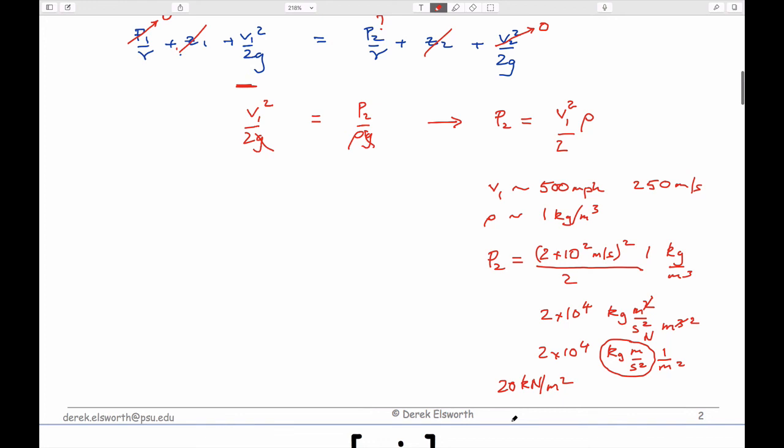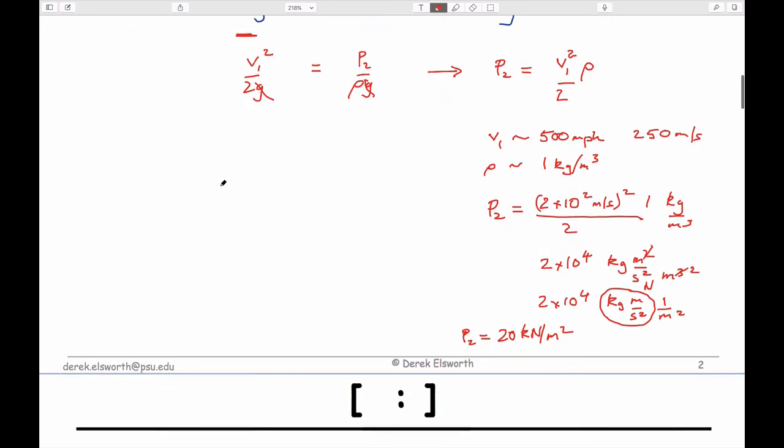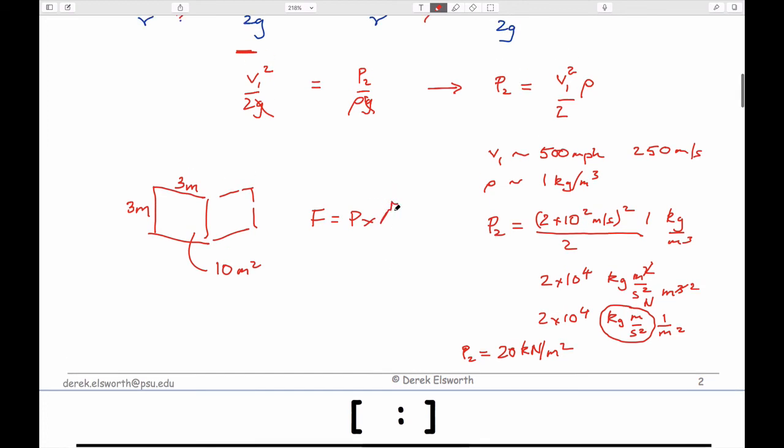So immediately we can calculate the force acting on this truck as a pressure equal to P2, which is equal to this. Now I suppose we have what we need. If we look at the broadside of a truck, this is the easiest way for me to think about it. Say it's 10 feet by 10 feet. I choose that because this is roughly 10 meters squared. F equals pressure times area. So the force applied on this is equal to 20 kilonewtons per meter squared multiplied by 10 meters squared, which is equal to 20 kilonewtons.